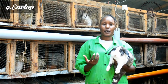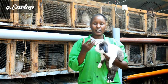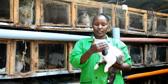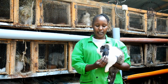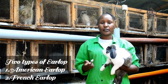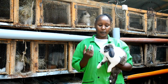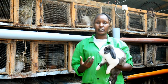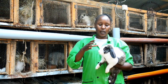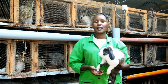We have the earlobe rabbits here at the farm. The earlobe rabbits are usually identified by the structure of the ears. The earlobes have their ears lying down from their head. These earlobes are usually of two types: the American earlobe as well as the French earlobe. It's not a breed that is called earlobe, but rather a feature of rabbits with lying ears that is called the earlobe. Earlobe rabbits can be of any breed.